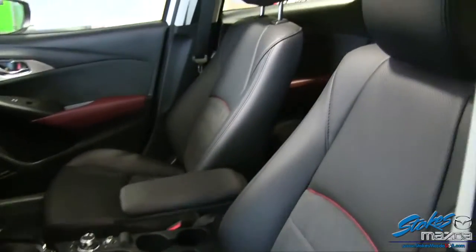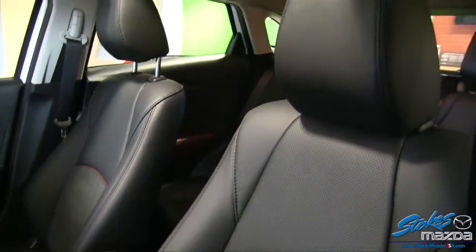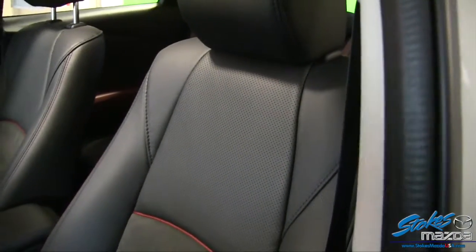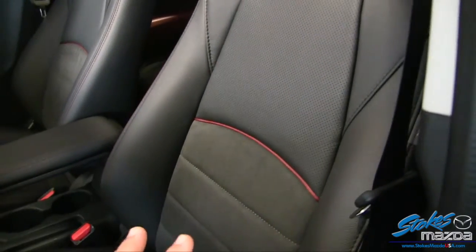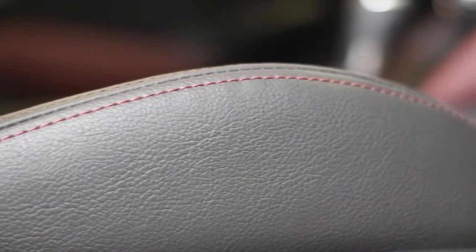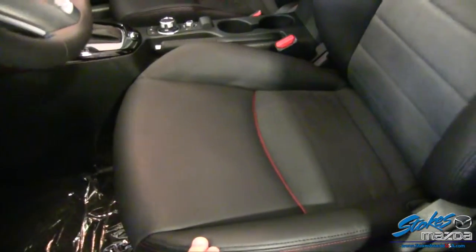Now your seats, take a look at them. They're leather, perforated with the holes in them, right there in the middle, lets it breathe and stay cooler. Then you move into the center part where your button back sits with suede, and then the red stitching really gives it that sporty look that you would expect from a Mazda.